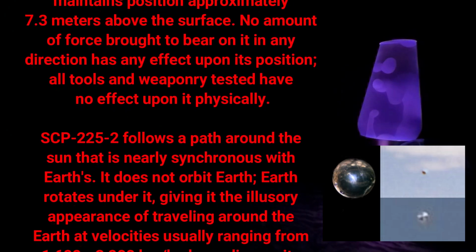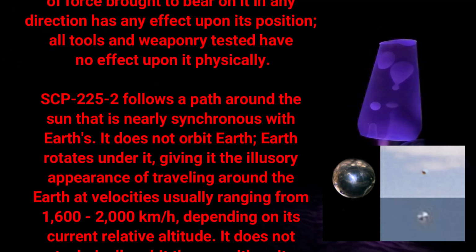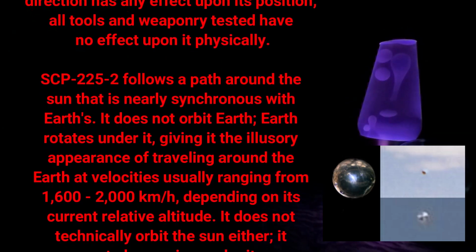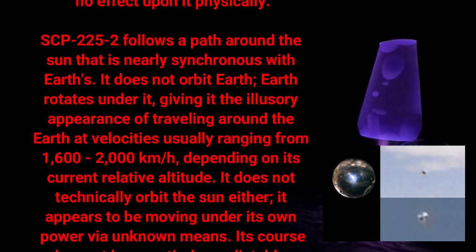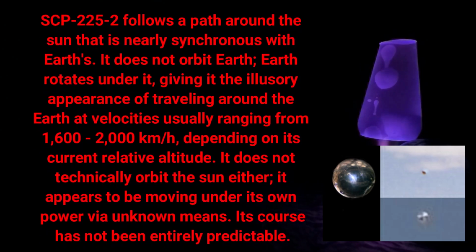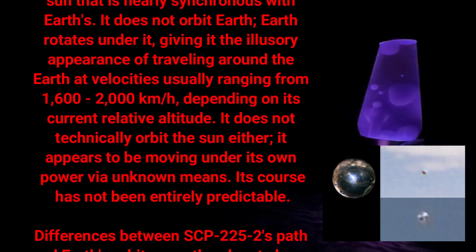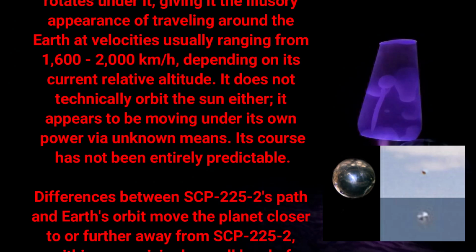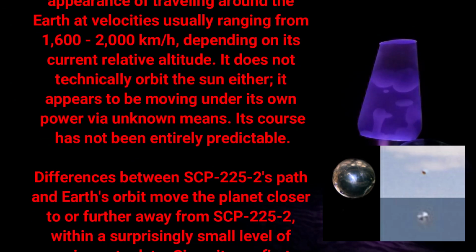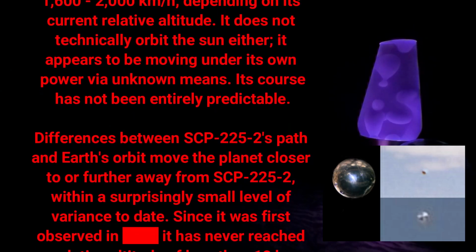SCP-225-2 follows a path around the Sun that is nearly synchronous with Earth's. It does not orbit Earth. Earth rotates under it, giving it the illusory appearance of traveling around the Earth at velocities usually ranging from 1,600 to 2,000 kilometers per hour, depending on its current relative altitude. It does not technically orbit the Sun either. It appears to be moving under its own power via unknown means. Its course has not been entirely predictable.